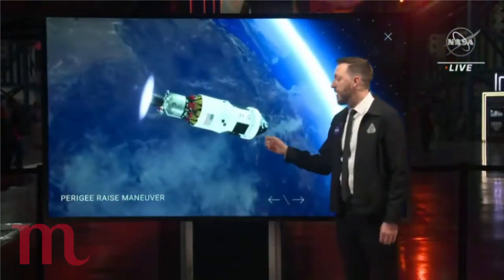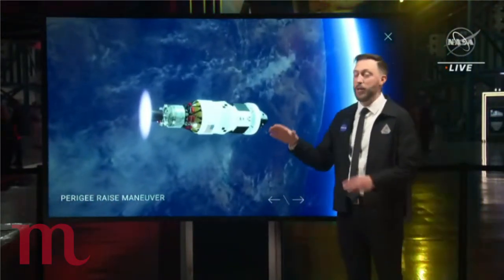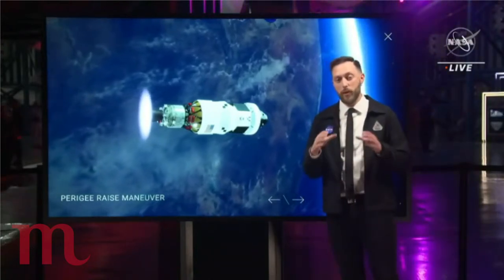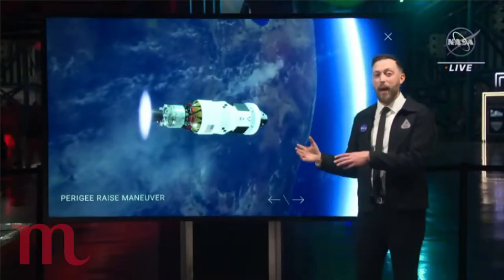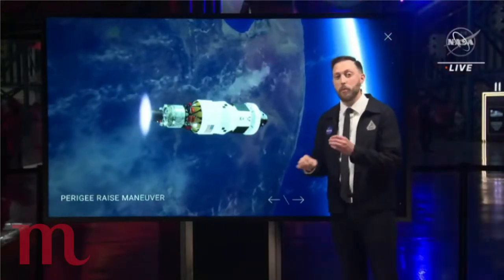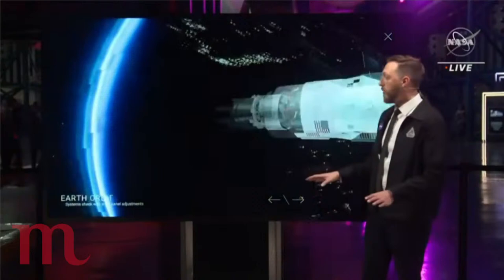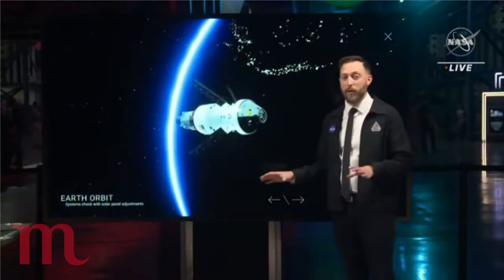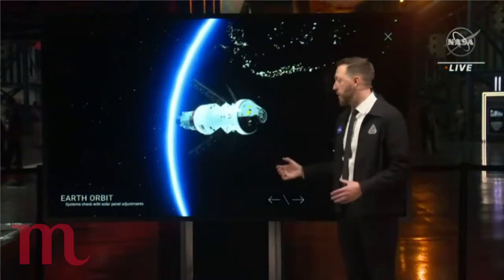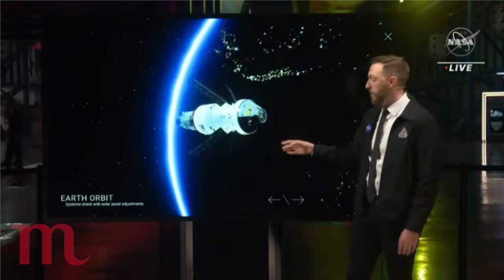Its first job is to execute what's known as a perigee raise maneuver. So the perigee is the lowest part of your orbit. You have a perigee, that's your low part, and an apogee, that's your highest point. We're going to raise up the perigee, and that's going to actually put us in a nice circular path around the planet. And while we're there, that gives us time to check out Orion. We're flying it in space for the second time, the first time in this fully integrated stack with SLS.